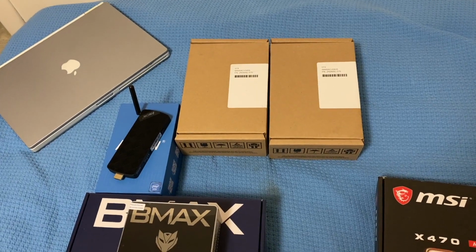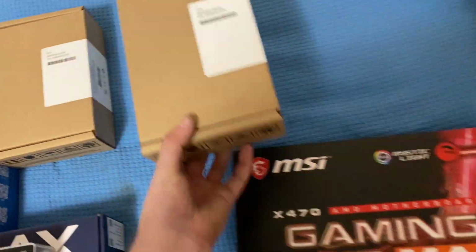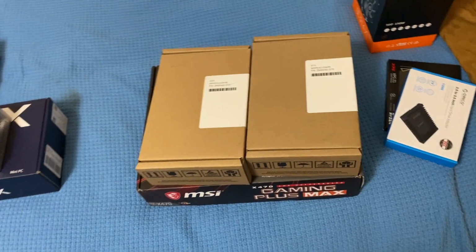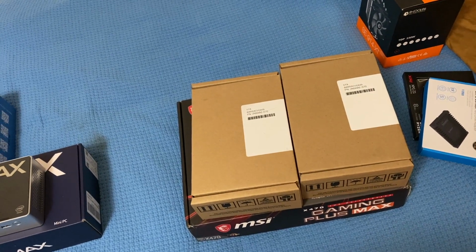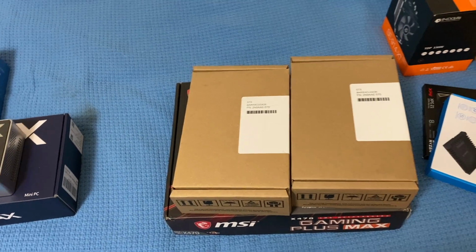And I also got a couple of hard drives. These are 4 terabyte Seagate Barracuda Compute drives. And Amazon had these for $75 a piece, which is pretty cheap for storage. So I picked up 2 drives because it was the quantity limit that I apparently had set for some reason. So I was only able to get 2 4 terabyte hard drives, which is actually perfectly fine.